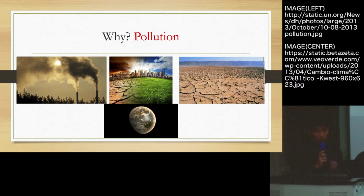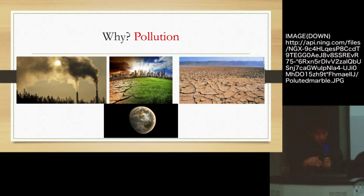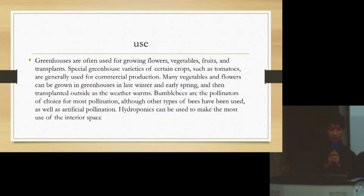We need to build more and more greenhouses. Greenhouses are often used for growing flowers, fruit, and other plants. Some places use greenhouses to plant tomato, and the tomato is one of the most important fruits in the world.